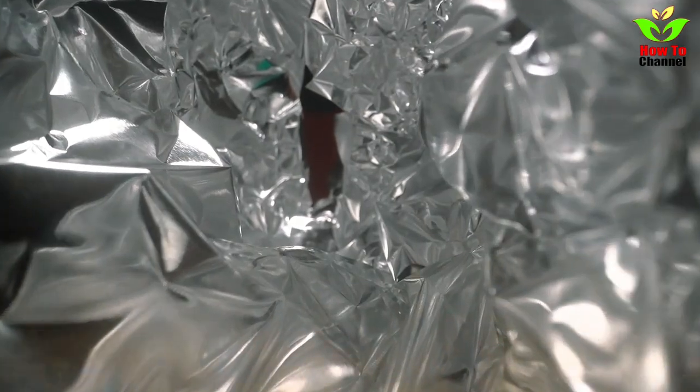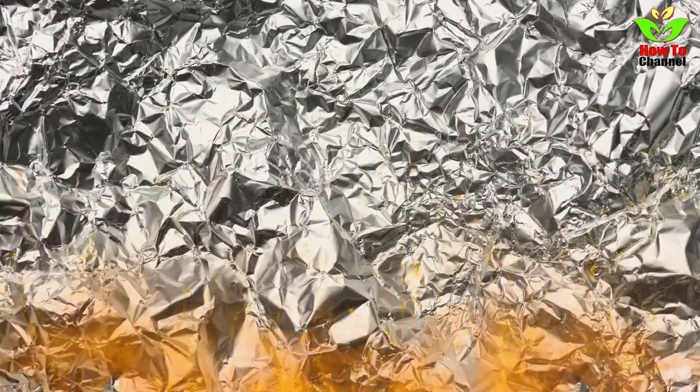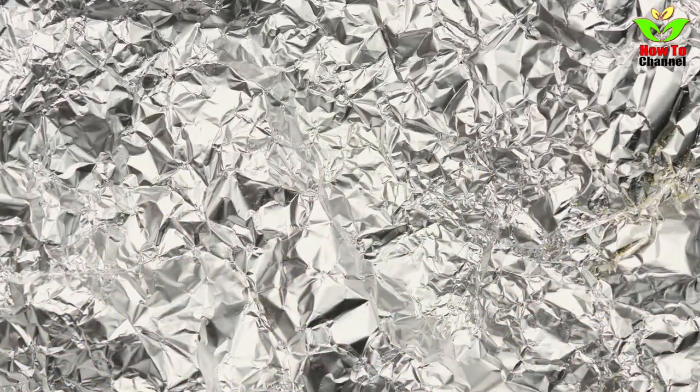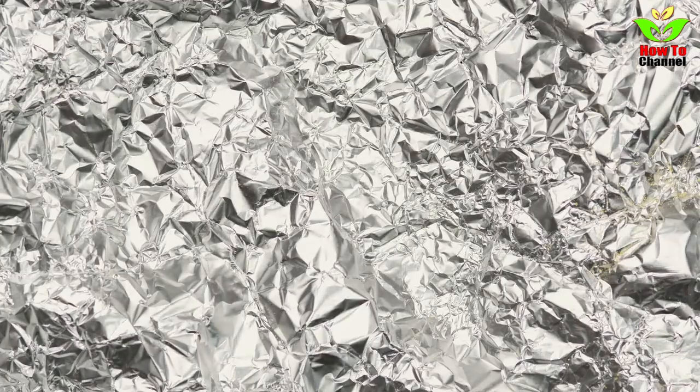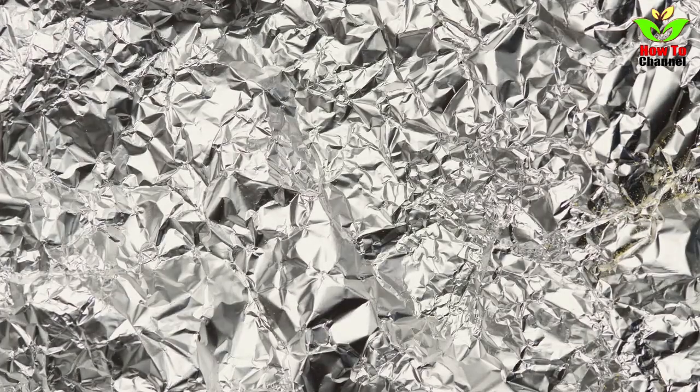This initial success sparked my curiosity. What else could this ordinary kitchen item do? After weeks of testing and researching scientific principles behind each use, I've documented the most effective applications that genuinely work. No exaggerations, just practical solutions backed by physics and chemistry.